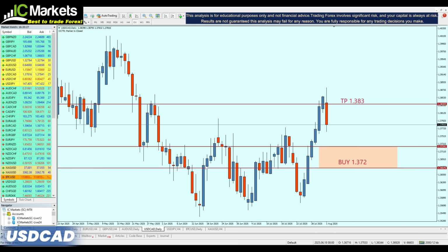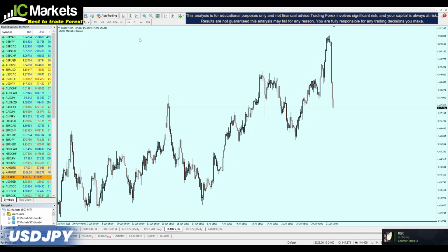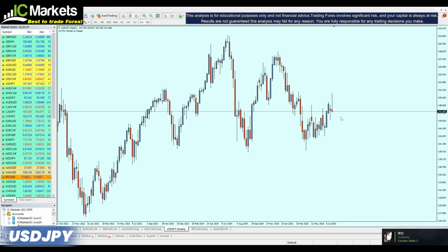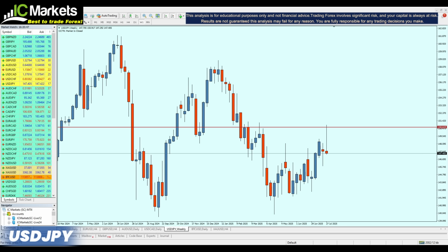Let's now head to the USDJPY. Alright, so now for the USDJPY, if we check the weekly chart, check this out. USDJPY not only retested the resistance at 150.619, but also has been massively rejected from that level of resistance and has closed the last week as a pin bar. So that also indicates a possibility of a bearish reversal.